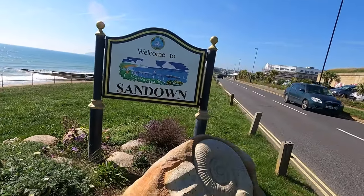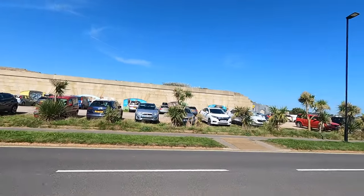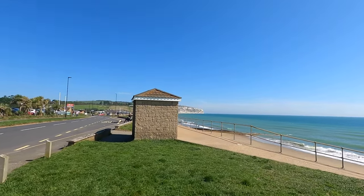We've arrived at Sandown via Bembridge, and that's the wildlife animal sanctuary over there, and the beautiful beach on a sunny day.